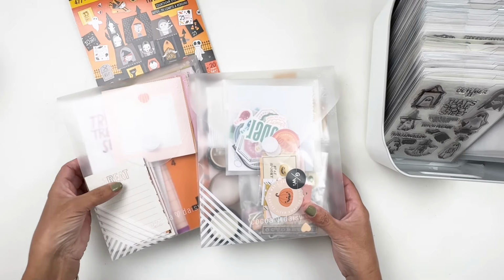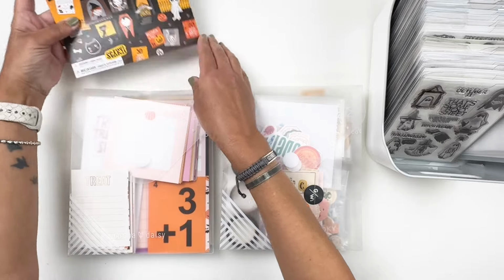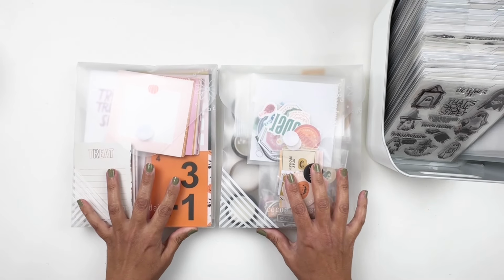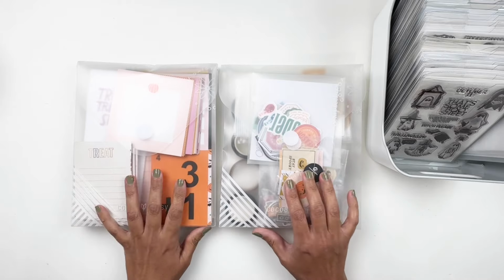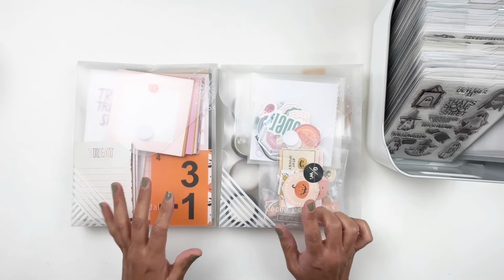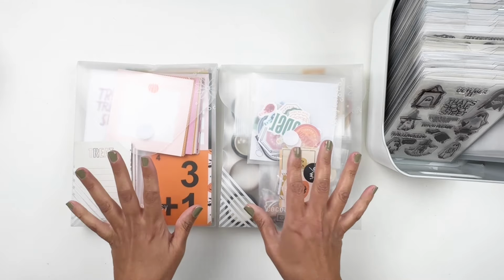And so I have these 2 bags from Coco Daisy. I've been reusing these bags. My kits come in these bags or these pockets. And so I've been repurposing them and using them for my fall stash, my Halloween stash, my summer stash, things like that.